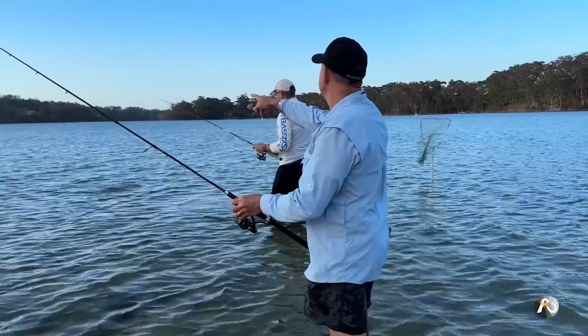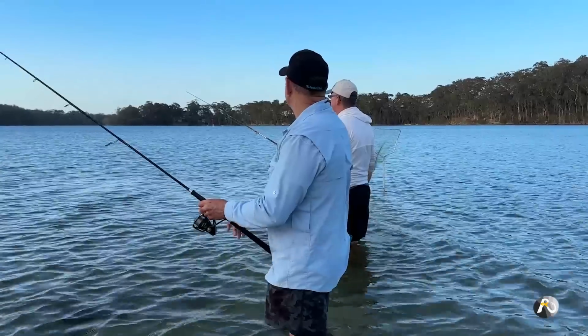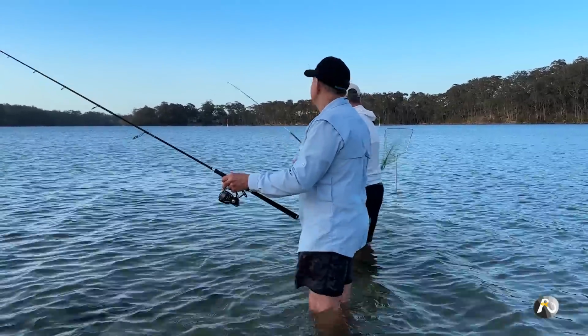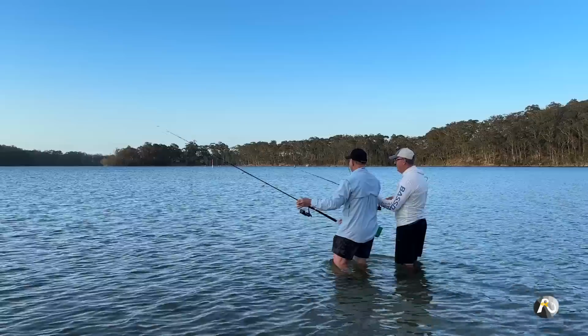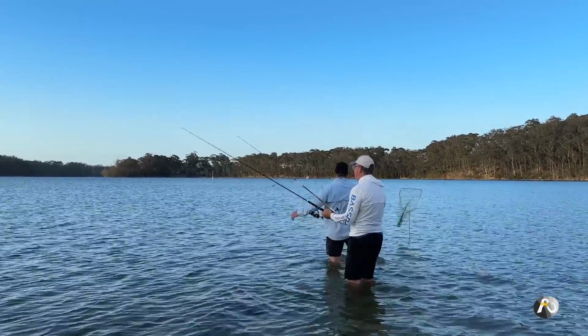See all those fish move then? Yep. There's a school of fish out there. Alrighty, let's see how long it takes for us to get another bite. Oh, look at that! Look at that! Oh yeah, you got one? It's got one. Yeah. Oh, I'll take the other rod for you. Okay, thanks, mate. It's happened again.